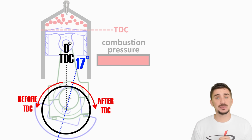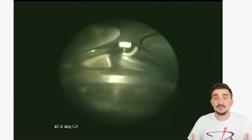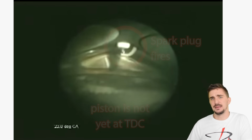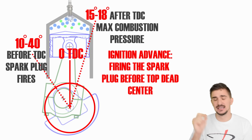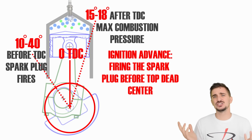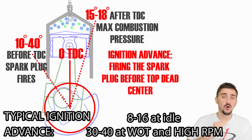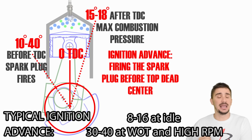To ensure this happens, we're going to fire the spark plug early to give the combustion enough time to build up pressure and reach its peak at the correct time. This early firing of the spark plug is called ignition advance. And on gasoline engines, ignition advance is typically around 8 to maybe 15 degrees before top dead center at idle, and somewhere between 30 to 40 degrees before top dead center at wide open throttle and high RPM.